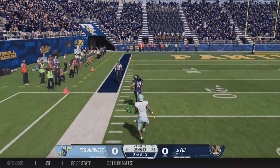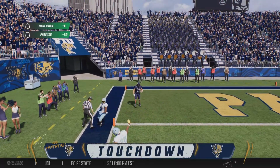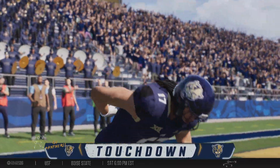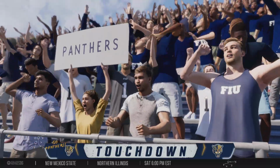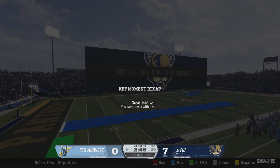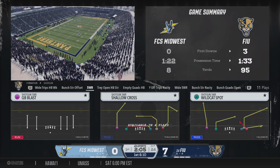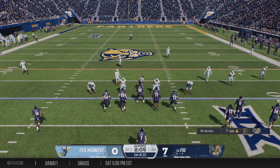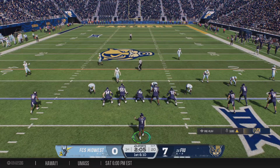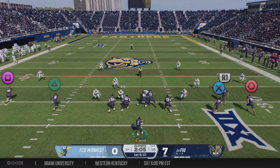Running free. And he ran away from the defense to take it in. Touchdown, Panthers. When that receiver got... The Florida International offense is back on the field. Already a solid start to this one. Now back to work with this 7-0 lead.